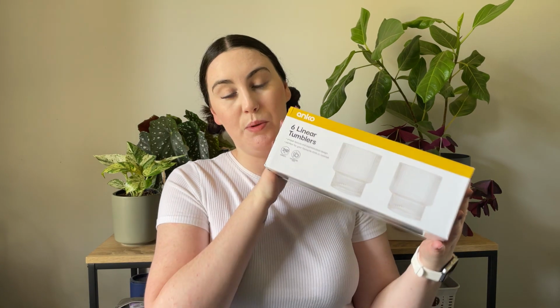But these just suit my vibe. You guys know I do love the ribbed texture of glass and things like that, so I grabbed these to match the larger ones that we have, and I'm excited to put these to use because we only have a few cups left. We don't have a matching set of any of our cups anymore.